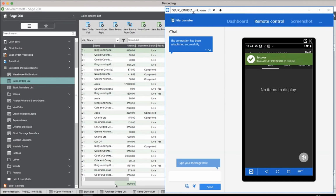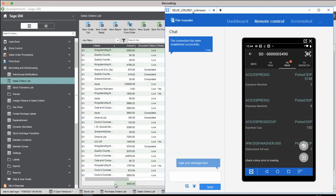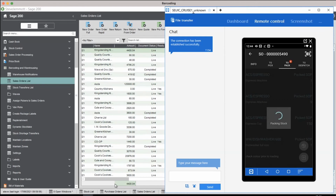I could have told the system how many boxes, so I could put them into numerous boxes, and which boxes I'm putting them into. The pack stage is this option here. I can pack those into different boxes, pallets, there are different options there. But I'm just going to print a packing list. So you might have a team of pickers and a team of packers, so I leave that for the packers. I can pack all the items, so I can say that they've been packed. You don't have to have a packing stage if you don't want to.